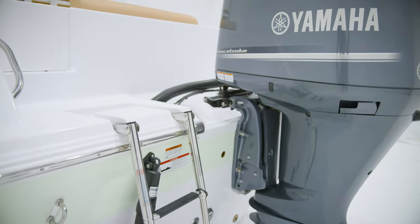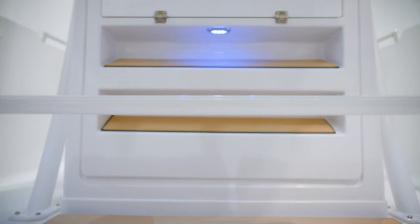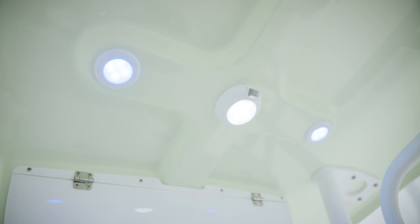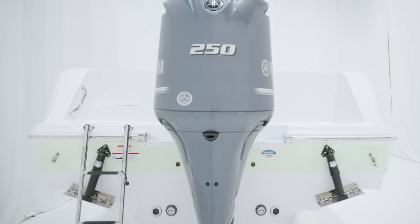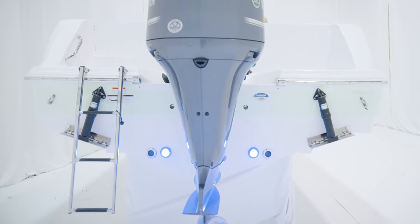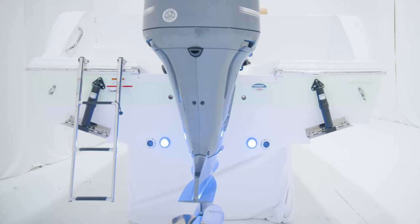When the sun goes down, the cockpit comes to life with the included interior lighting package. At the flick of a switch, a blue glow covers every inch of the cockpit for safety and aesthetics. Also included in the Platinum package are two Lumitech blue underwater lights, which put out over 800 lumens each.